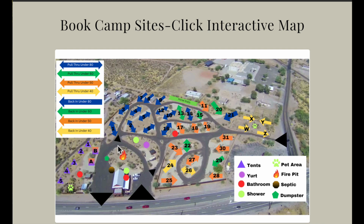Summertime temperatures from middle of May through July, August, probably till about September. It'll be pretty warm here. Now, if you have a generator, they probably don't mind if you run your generator, or if you have enough solar, you could probably run off your solar. But in the fall, winter, and spring, it's great.